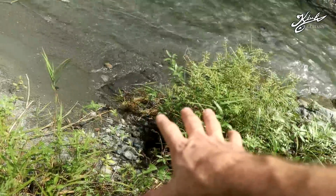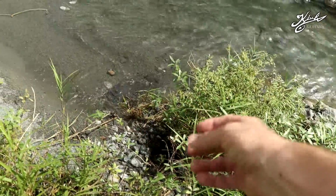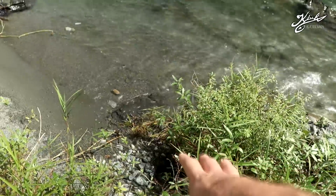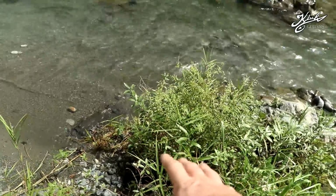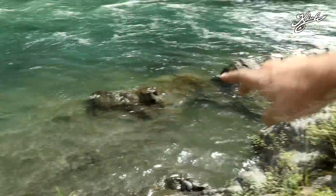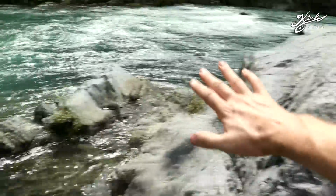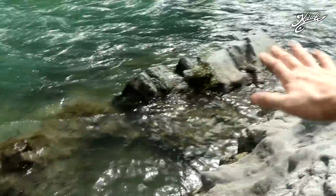I really wasn't expecting too much from this, but there is some moss and stuff mixed in and small root systems from the plants. So that's probably what it got trapped in. It's all float gold up here because you can see the bigger rocks are down below. All the bigger gold's gonna be under there, and I can't get under there. So we need to find a more accessible area with bedrock that's down like that.